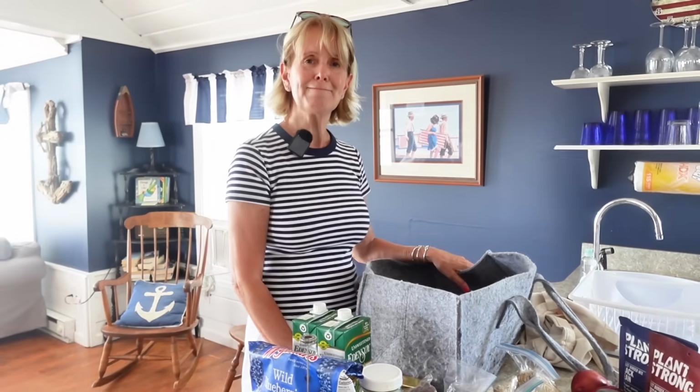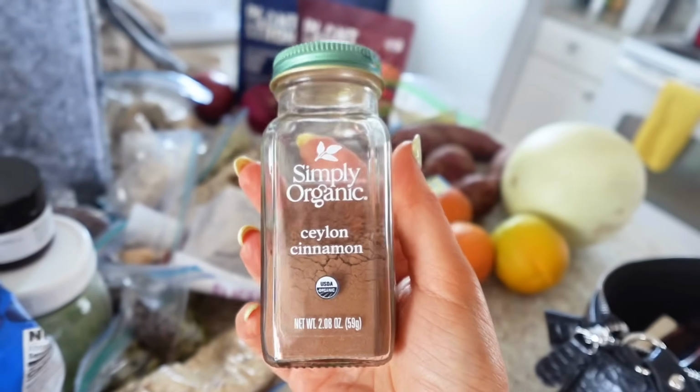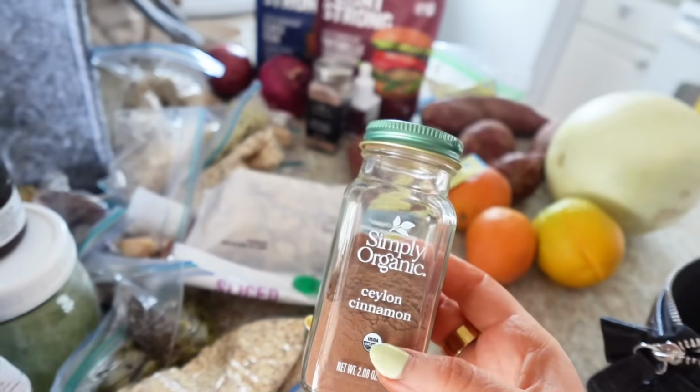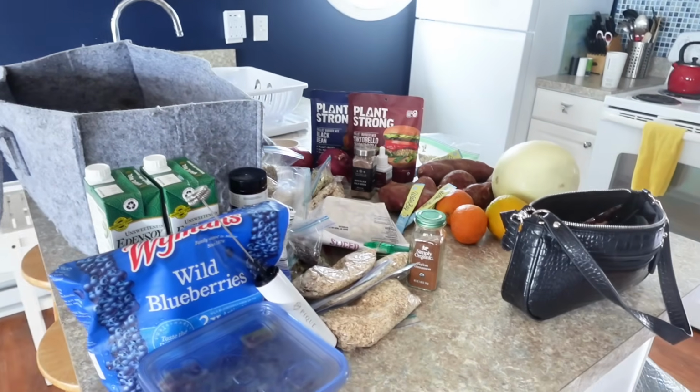Dates. That's it. I'm so proud of Healthy Mommy for getting the Ceylon cinnamon because, as we know, cassia cinnamon, traditional cinnamon, too much of it can be taxing on the liver and toxic, actually. And so for people like us, get the Ceylon. So here is our big takeaway so far.